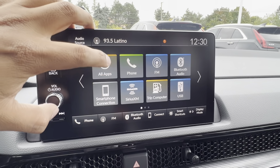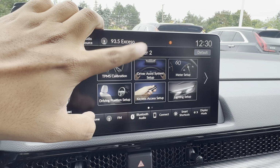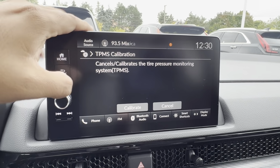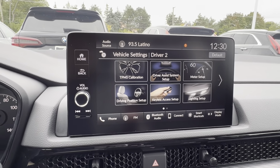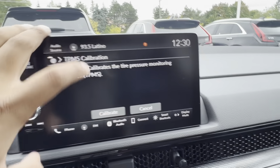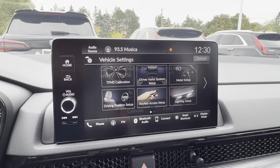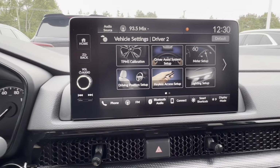And now let's go to settings. So like I mentioned, everything's got to be synced to key fob driver 2. In case you don't have air in the tires, you get the little symbol, you fill it up with air, you have to go here, TPMS calibrator, and then calibrate, and then to get rid of that light.